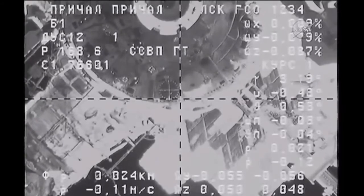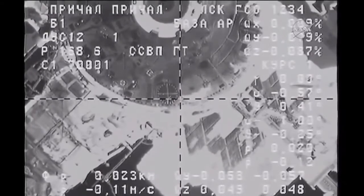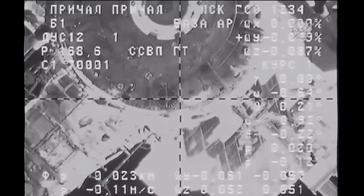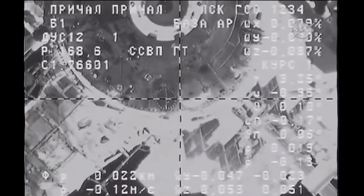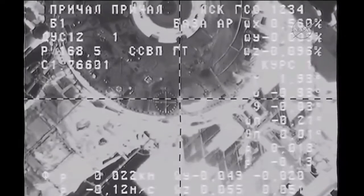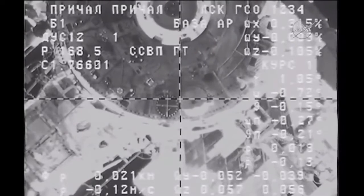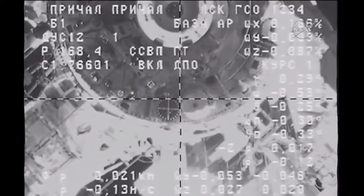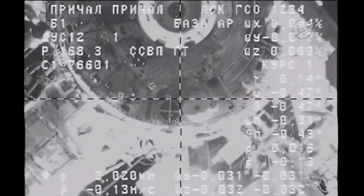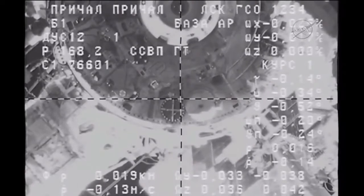Inside 25 meters, everything going swimmingly. The International Space Station and Progress flying over the Atlantic Ocean. We have instruction OR and BAZA also. Okay, so we are monitoring the approach. The range is 15 meters according to my ruler. Okay, 15 meters.